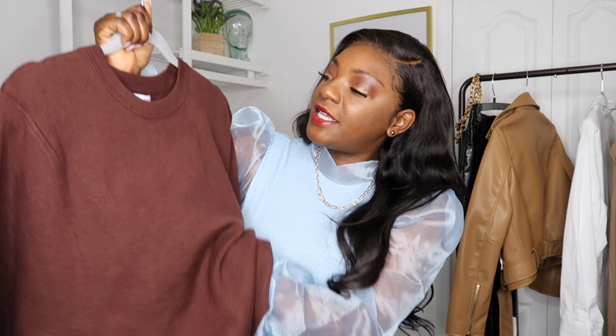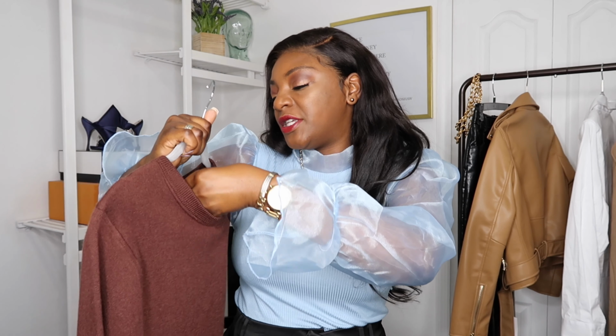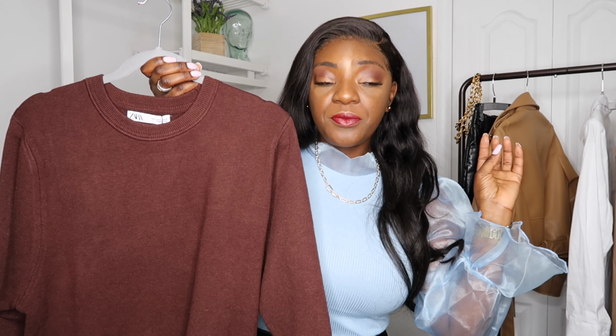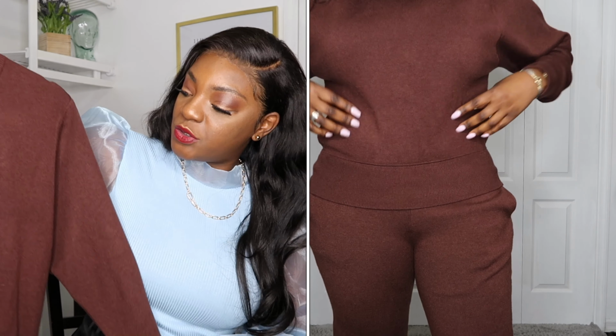This is a really good material. It is cotton. It was made in China. Again, this was a size medium. The price point on this one is $45.90. I know it seems super excessive just for a regular tracksuit or sweatshirt, but I have other loungewear or co-ord sets from Zara that I have worn over and over again, and I know that the quality is really good, so I did not mind spending that just for this sweatshirt.